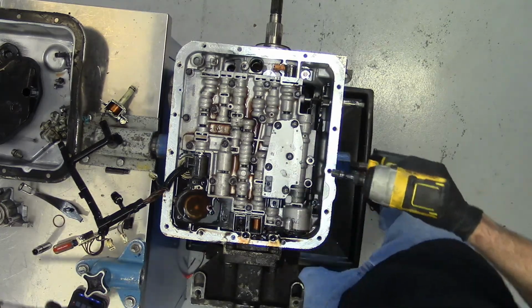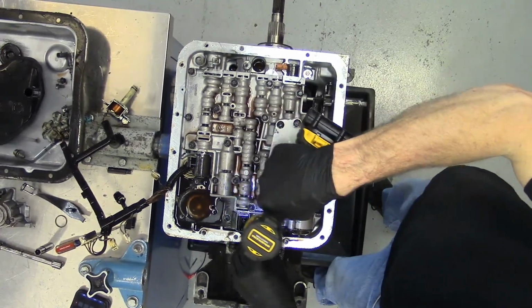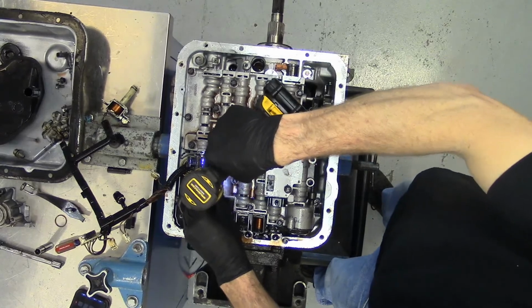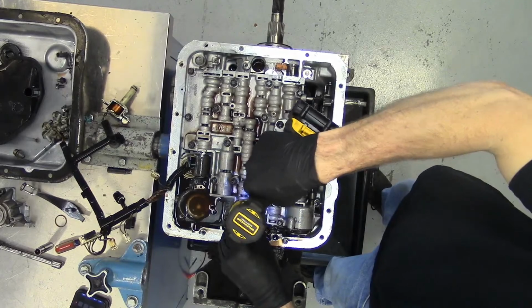Thanks, Bree. No problem. She tried looking through my stuff. The organization, top notch. She's harassing me for my disorganized toolbox.